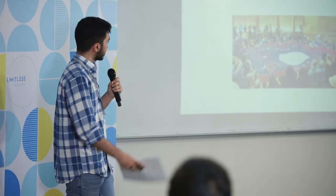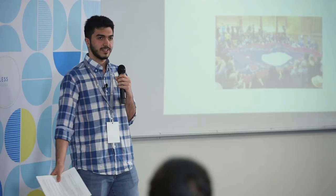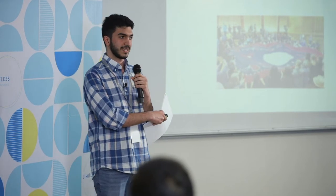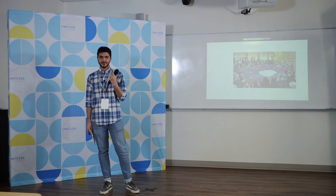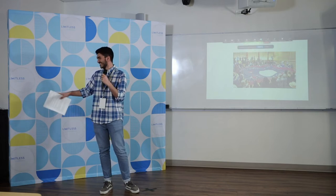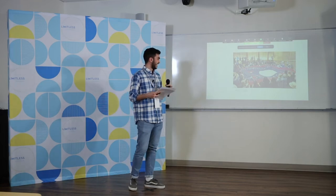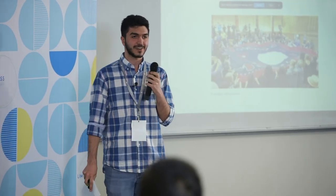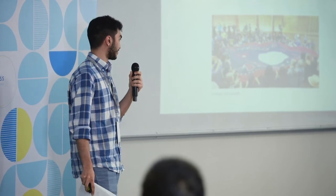And I thought that this slide would be interesting. Here is the heaviest and biggest button blanket that has ever been created. Anybody here want to guess the weight of this blanket? Okay, it's 300 pounds. For those of you thinking in kilograms, it's about 160 kilograms. So I guess it's too heavy for a blanket.